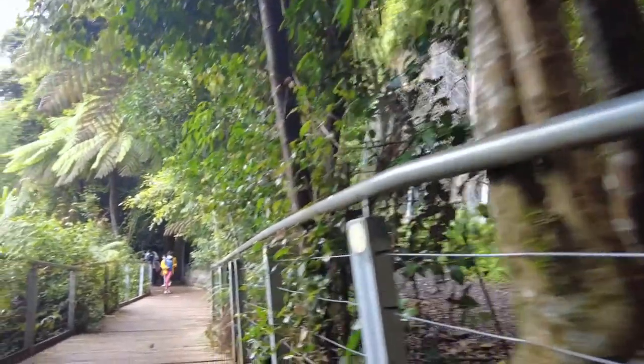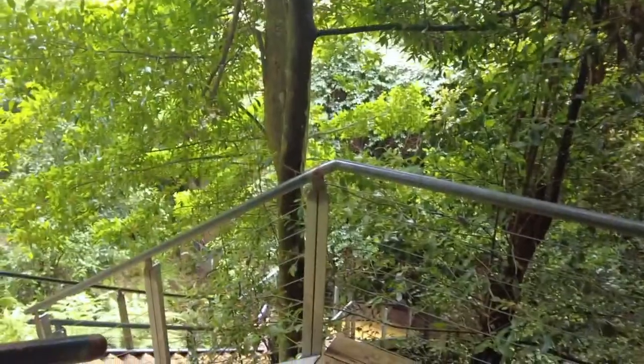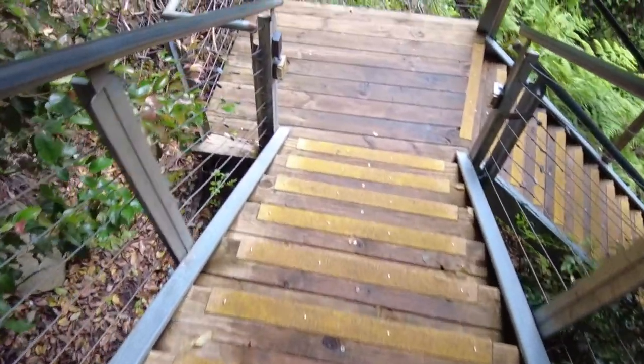So now that we're in the Scenic Walkway, there are two paths to choose from. There's a 15-minute walk and a 30-minute walk. You can choose.